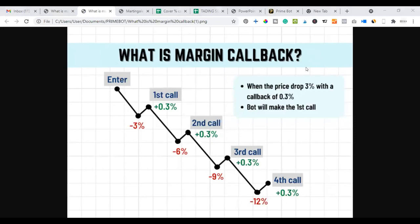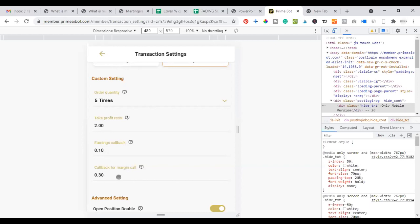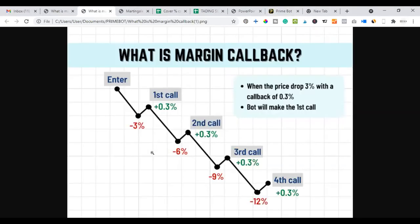This is it, right? Now, this is what happened because we don't adjust this particular point, the callback for margin call at 0.3, on both buying and selling. If the bot is coming down to minus 3%, the bot can only buy when the market goes up a little bit by 0.3%. That means the bot is sensing that the market is increasing. Let me buy more for you so that when it sells, it will sell all of this for you in profit. You understand? Okay. So this 0.3% that you are seeing is for both buy and sell.